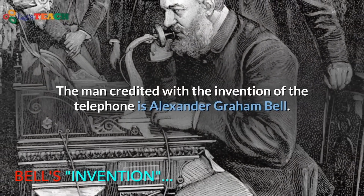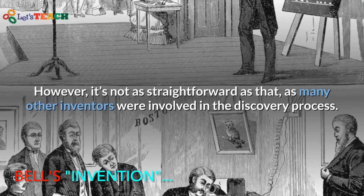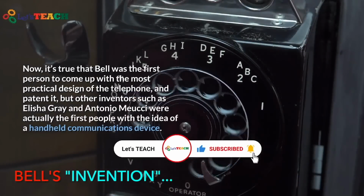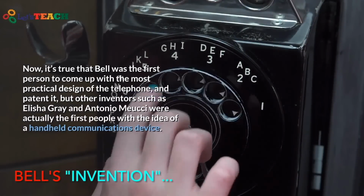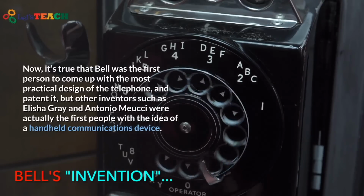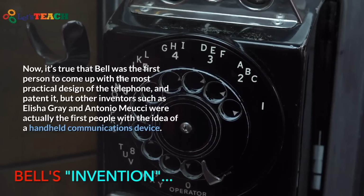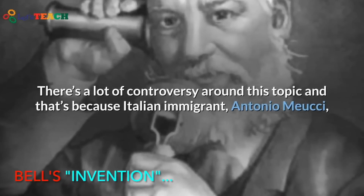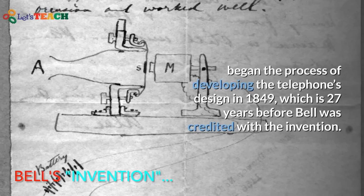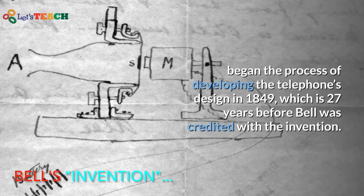The man credited with the invention of the telephone is Alexander Graham Bell. However, it's not as straightforward as that, as many other inventors were involved in the discovery process. Now, it's true that Bell was the first person to come up with the most practical design of the telephone and patent it, but other inventors such as Elisha Gray and Antonio Meucci were actually the first people with the idea of a handheld communications device. There's a lot of controversy around this topic, and that's because Italian immigrant Antonio Meucci began the process of developing the telephone's design in 1849, which is 27 years before Bell was credited with the invention.